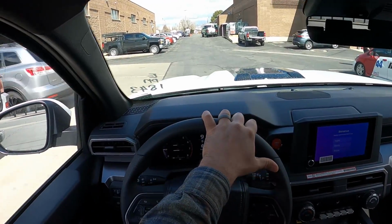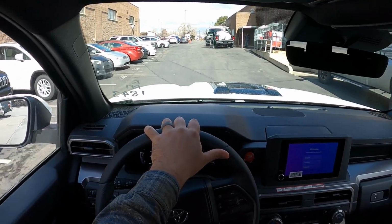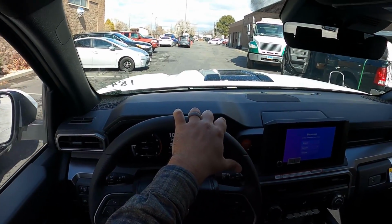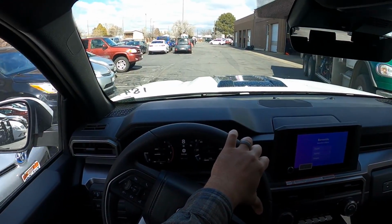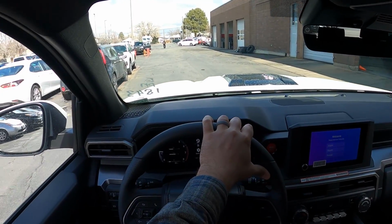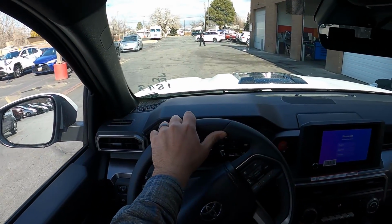But anyways, with the 4Runner, it feels like a more luxurious, more upscale drive compared to the previous gen 4Runner, right? It's quieter in the cabin. The ride quality is a little bit better, especially over bumps. And yeah, all that comes together. But this is quite a bit heavier compared to the previous gen 4Runner.